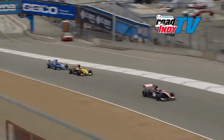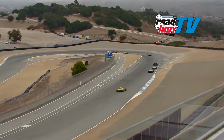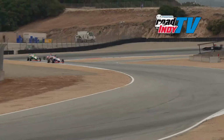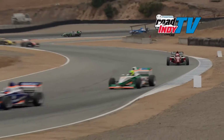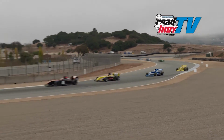De Oliveira tucks in behind. Tielet's going to try to make a move on Burton Harris. That's actually for a points-paying position. Aaron Tielet's now in the 5th spot, right behind 4th place. Burton Harris locks him up coming through turn number 2. Tielet's not quite able to get by, but he's right there.